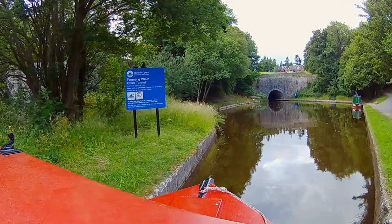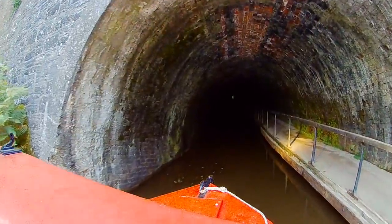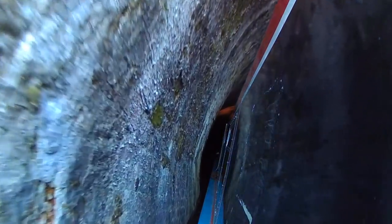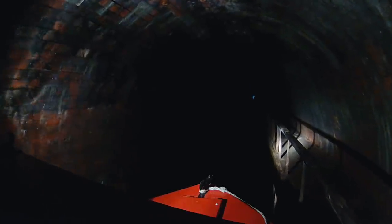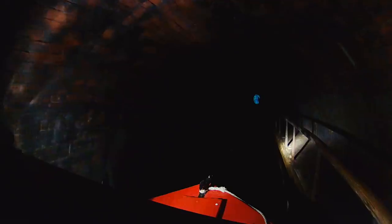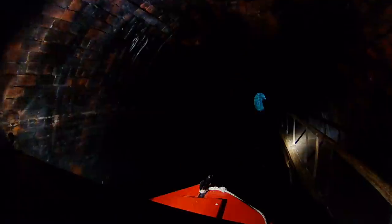I'm now passing through the winding hole and straight into the 420 metre tunnel. Whoops, a bit too busy fiddling with the cameras. The tunnel can be quite shallow in places and requires a few more revs to maintain momentum. It takes about 7 minutes to travel through. The tunnel is one of the easier ones I've been through, to be honest. It's more or less straight. It's completely brick lined. I think it's easier to steer as well because there's a towpath on one side. It gives you something to focus on, you know?